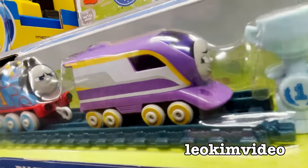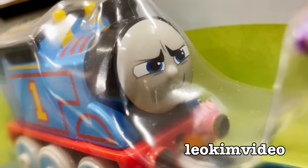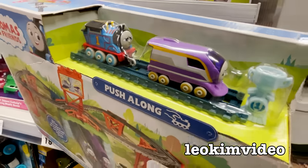These are the toy trains in this set. It looks like they've got different faces from the ones you would get if you found peg ones. Thomas has certainly got an attitude on the face there. It looks semi-cool, actually. Would you get this playset just for those toys if you're a collector?